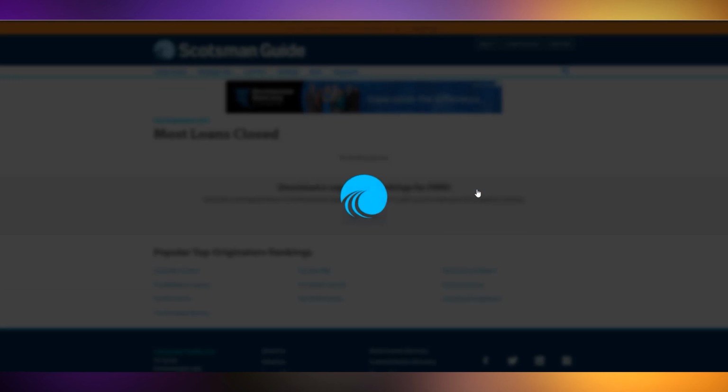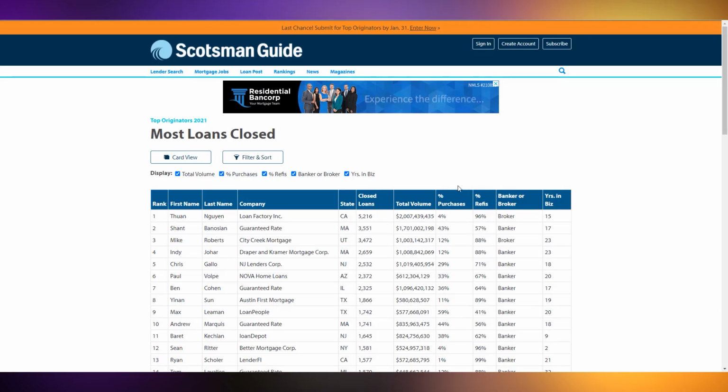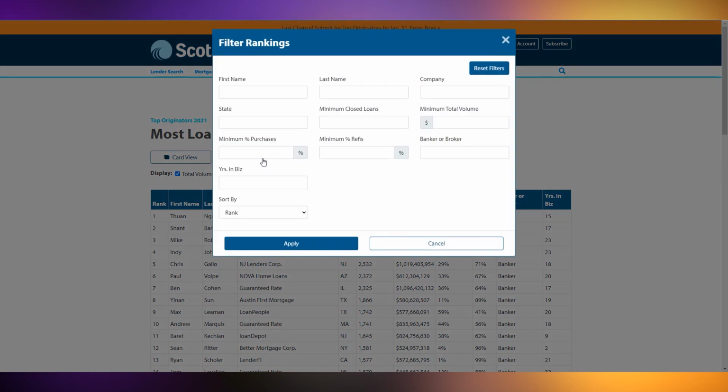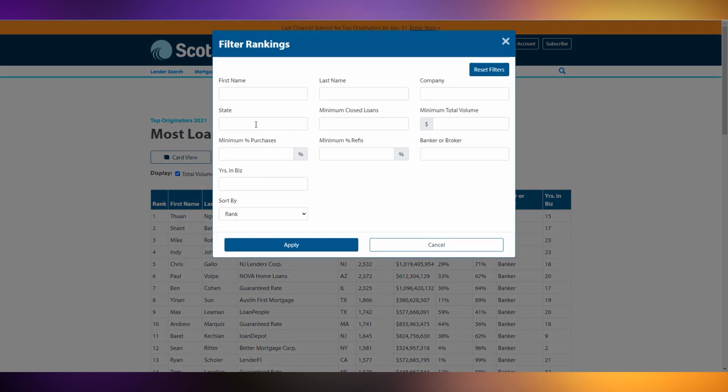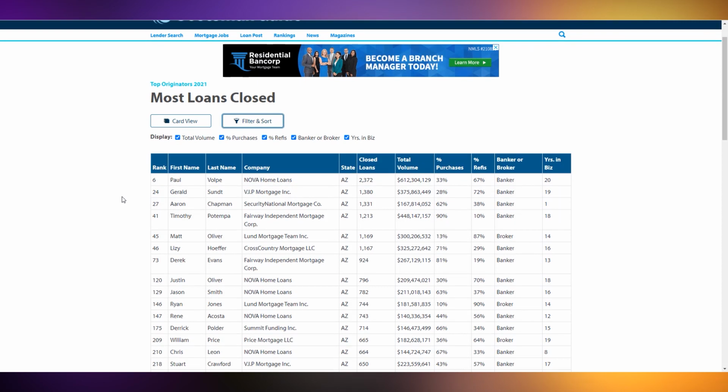Once you've done that, it's going to pull up everybody in the country that qualifies for this production, and then you're going to be able to see everybody. You're going to want to filter and sort and pick the state that you're in. I'm simply going to choose Arizona because that's the state that I'm in, and now it's going to show me everybody who's on Scotsman's Guide that's in Arizona. I can see them by first name, I can see last name, their company, their state, how many closed loans, their total volume, number of purchases, number of refis.